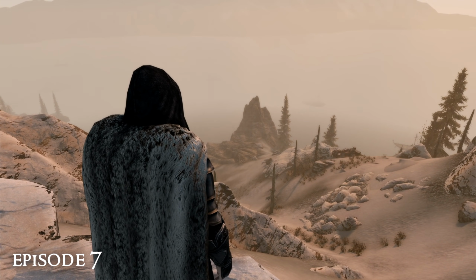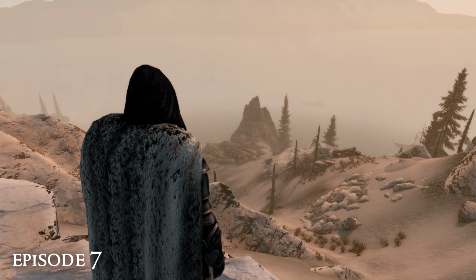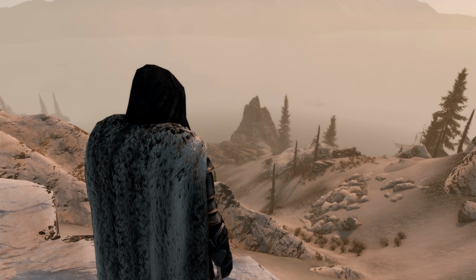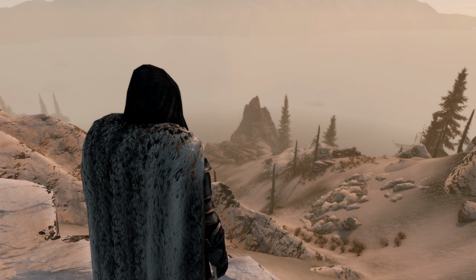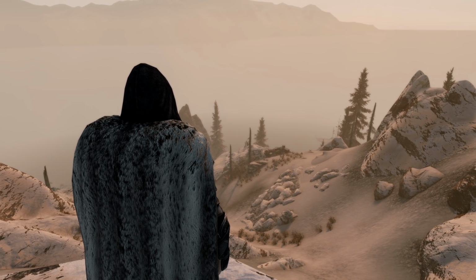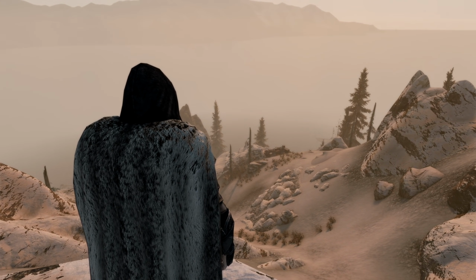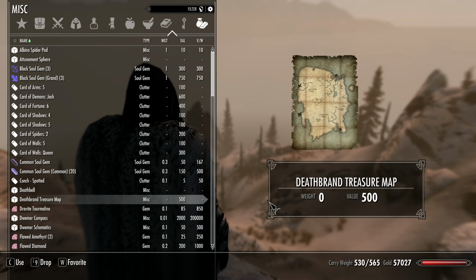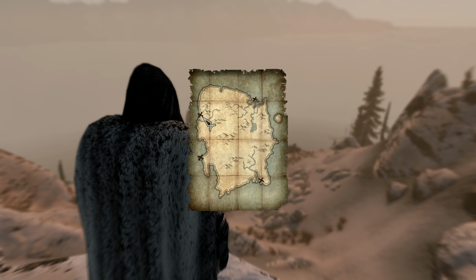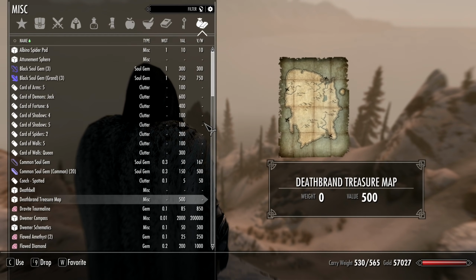That is definitely a reekling down there amongst those barrels and boxes. I have a feeling that's another one of those caches of stuff they set up to trap the unwary. However, beyond that is a boat. And looking at the Deathbrand treasure map, I think that's very close to where we're going to find another one of the items. So we definitely want to go down there.